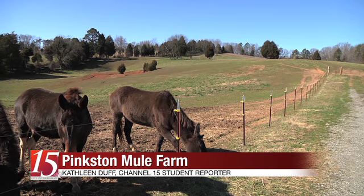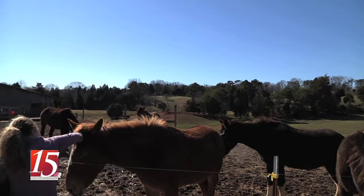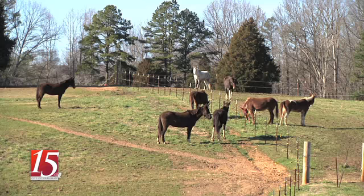Just off the interstate in Knox County is where you'll find Pinkston Mule Farm, owned by Kathy Pinkston. Here they breed and raise a special kind of equine, mules. A mule is neither a horse nor a donkey, but what you get when you breed a female horse, called a mare, to a male donkey, which is called a jack.